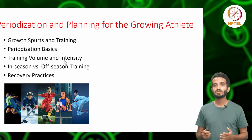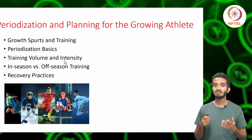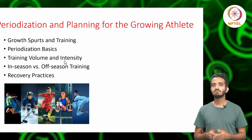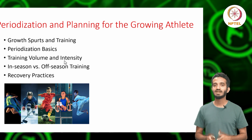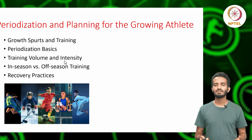The first aspect to underscore is the physiological uniqueness of youth athletes. Their bodies are in a state of constant evolution, with muscles, bones, and hormonal systems undergoing significant changes. This dynamic state means that their recovery needs might differ considerably from adults.